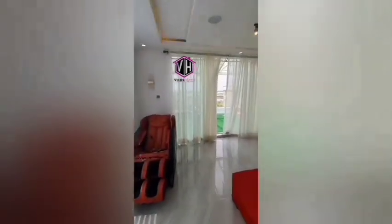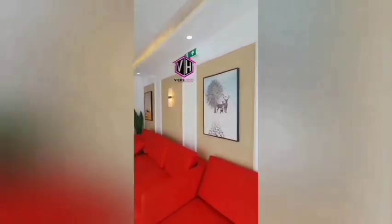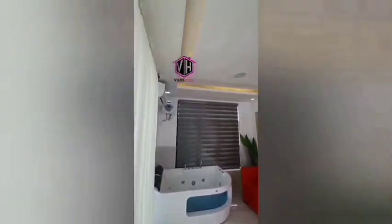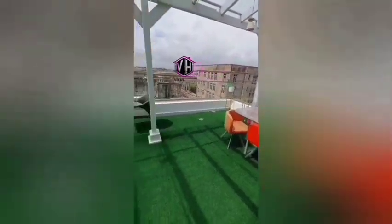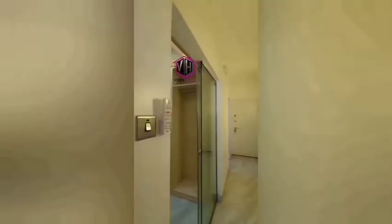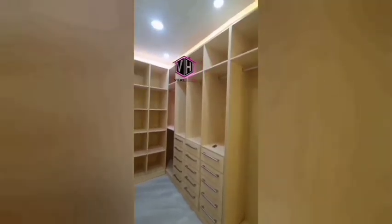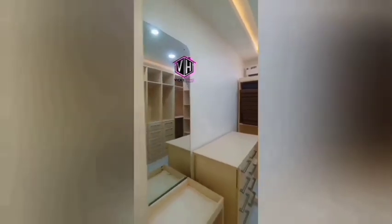I don't know what you think. Just tell me what you think. Comment and tell me what you feel about this house, but I love it. If you want to chill out, just come outside here upstairs and chill out. So it's a good apartment for anybody that loves classy things. A classy apartment is very good. I love it.